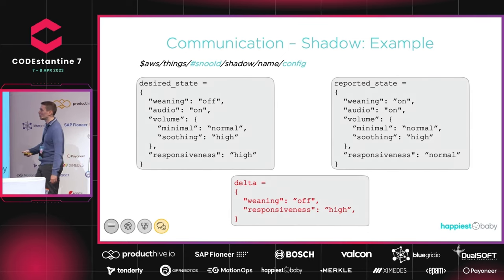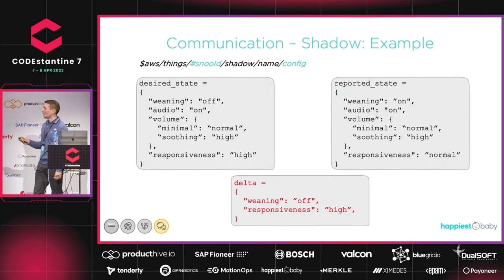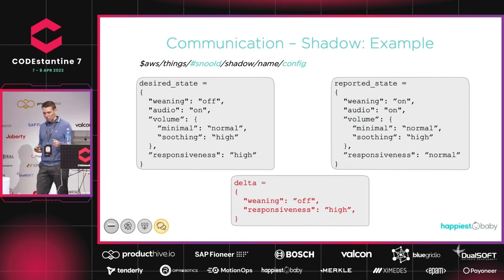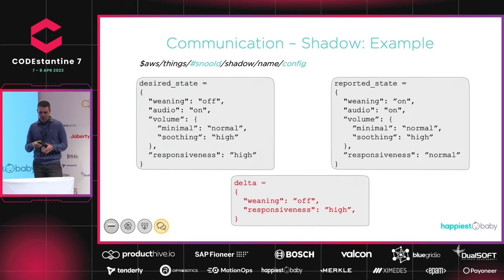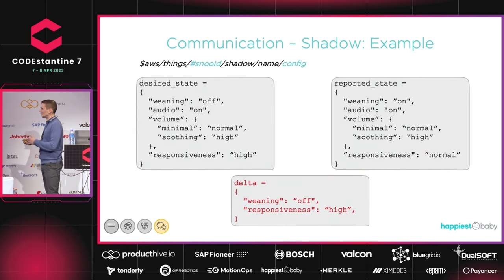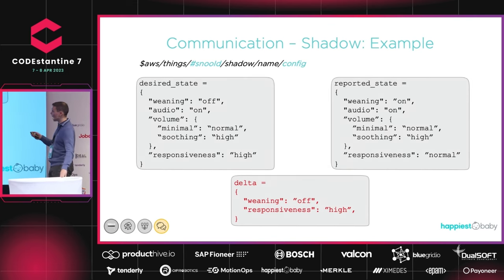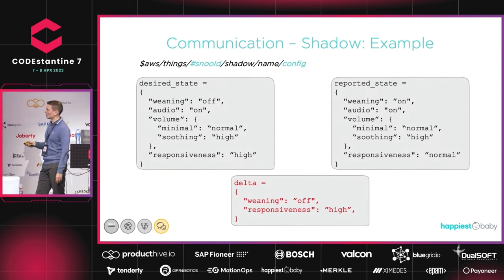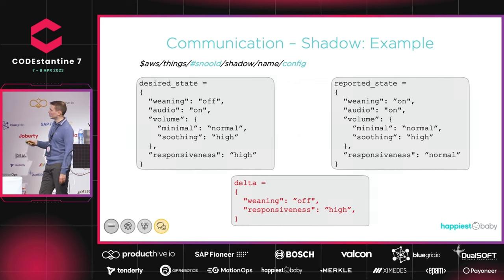We mentioned firmware previously, but let's say we have another shadow that is called config. And here we store some settings for the SNOO. For example, the mobile user, the crib user, can open the app, and there are some settings that he can set up. For example, the volume, which can be high, low, or normal. Then there are some modes like weaning, soothing, responsiveness. We will not go deep into them, but just to show how we manage those settings. And for example, the user saves those settings. He has changed weaning, which was previously on, he puts it off. And for the responsiveness, it was normal and the user wants it to be high.